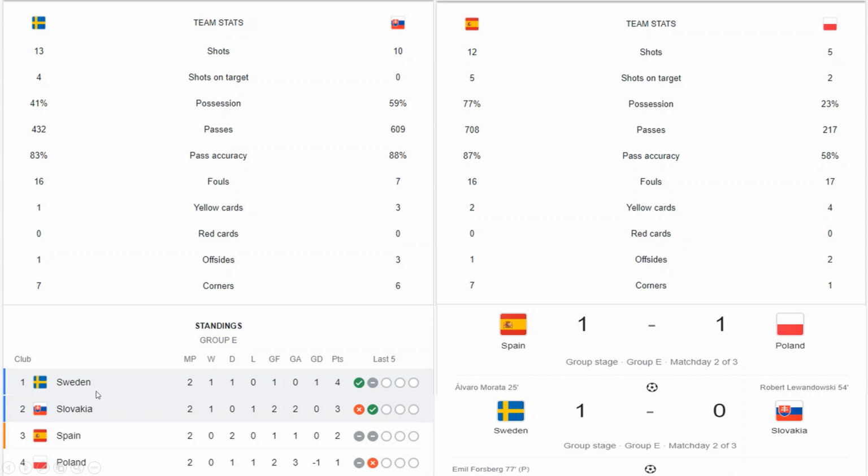And looking at the table, you can see Slovakia is in second and Spain is in third. So if Spain wins tomorrow, they will go on 5 points and they will finish second. And if at all Sweden loses against Poland, which is very unlikely, Spain might finish first or second, and they will surely get their round of 16 matches. But if at all they lose tomorrow or get a draw, they might not be able to go into the round of 16.